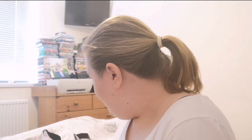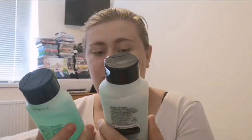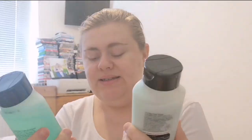So obviously I'm making a self-care hamper basically with a shampoo and stuff like that. And I've actually lost the shampoo to this. No, I haven't. So the first thing I picked up is I needed shampoo and conditioner for one of the hampers, and I'm hoping this fits in there because they're quite big, but I love this brand anyway. It's the Alberto Balsam range. This is the Tea Tingle, so this is the mint one.